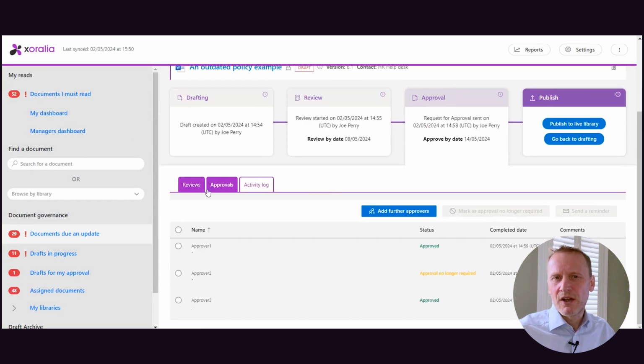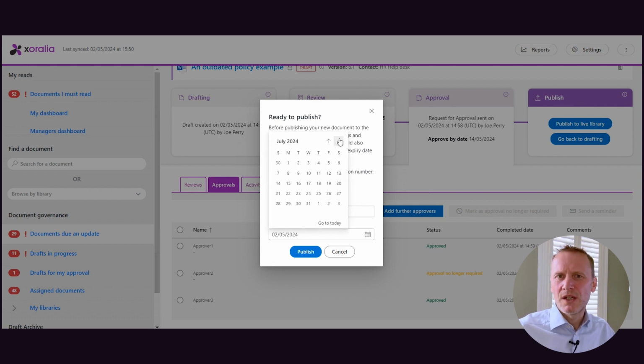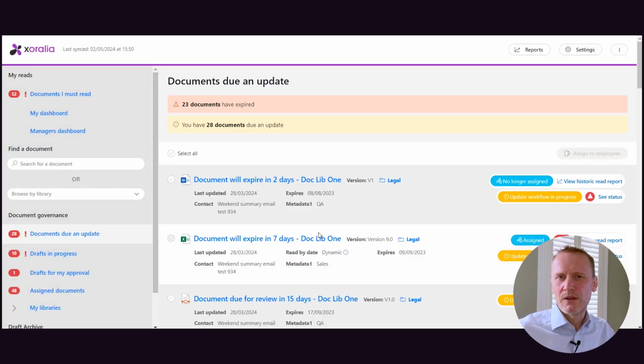So in a nutshell, it's going to be a lot easier to manage your policy creation and your policy review workflows with the new built-in Xoralia workflows. There's lots more to come with Xoralia. We listen to our customers carefully and introduce new features and tools on an ongoing basis.